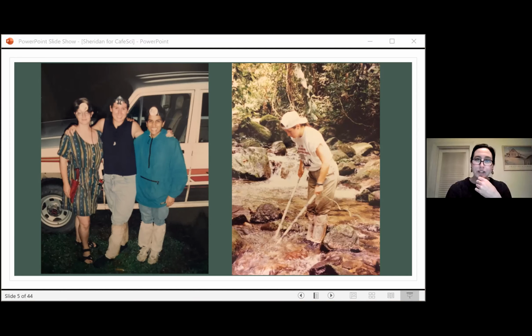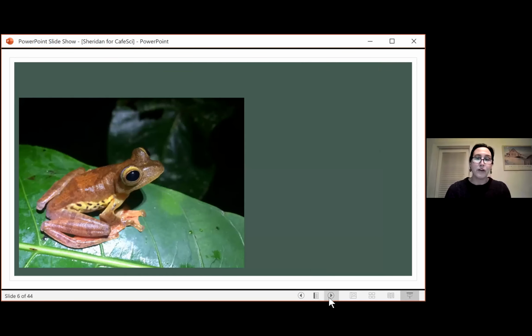And that project was also on frogs. And that really solidified my love of frogs for a number of reasons. So first of all, frogs are adorable. I mean, look how cute this is. This is a tree frog from Borneo. And one of the main things that I say about why I like working with frogs, which sounds like a joke, but it's not, is that frogs don't bite.